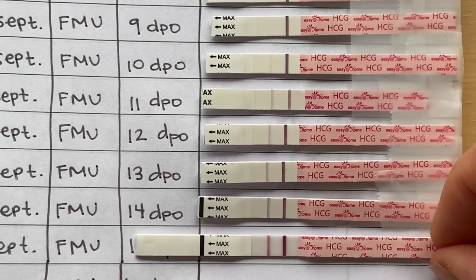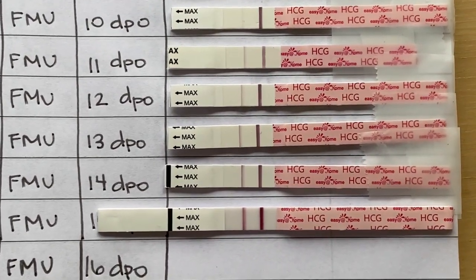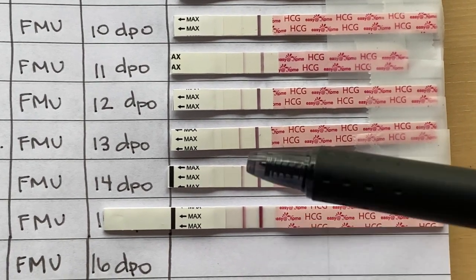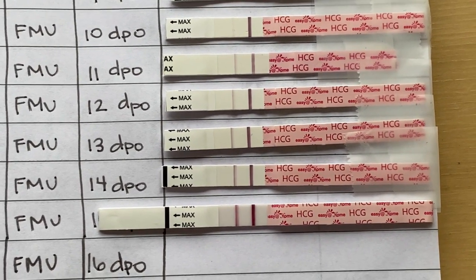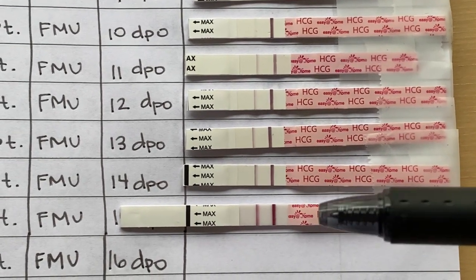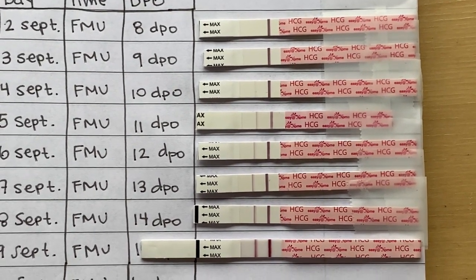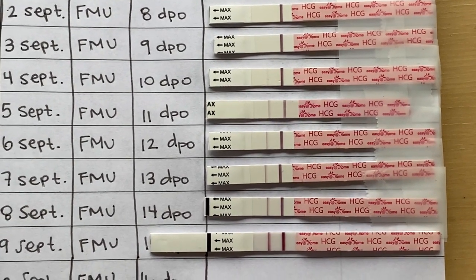And while it's fresh, so you can't really fully compare it, I do think that if you look at the relative line strength between the test and control line, this test line will probably dry darker than what this one did. What do you guys think? This feels really good. This feels like a good 14 DPO test on easy at home. And in the big picture, I feel like that's a really nice, steady, slow and steady strength increase.